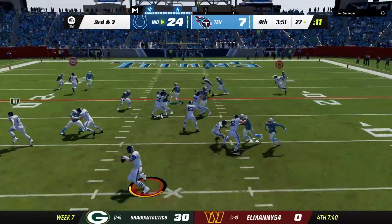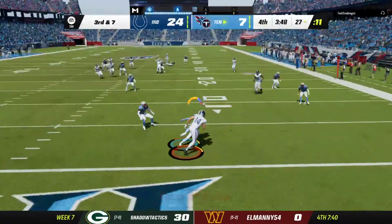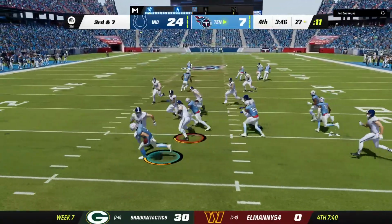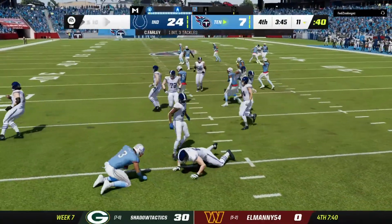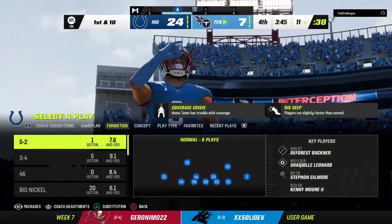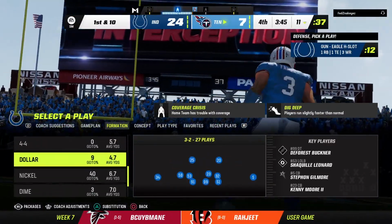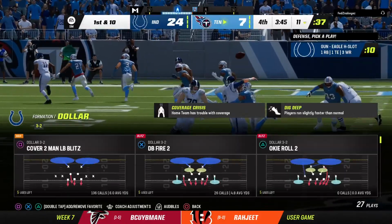They go play action now. Ryan steps away. Oh, and a bad throw there. It's intercepted. Picked off by Caleb Farley. And the Titans are going to take over at their own 11-yard line. Oh, and I saw the pressure coming at him. That just looked problematic. Hit him as he threw it, and the interception ensued.